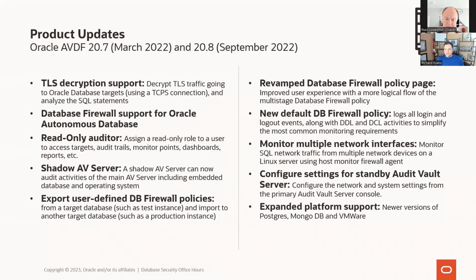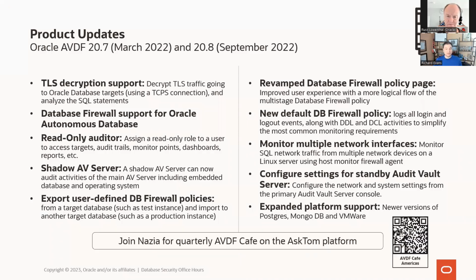A revamped database firewall policy page, a new default firewall policy to log all login and logout events and things. Just a lot of updates here, including expanded platform support. So newer versions of Postgres, MongoDB, as well as VMware vSphere to run Audit Vault on. So good things coming from AVDF in 2022 and to come in 2023.